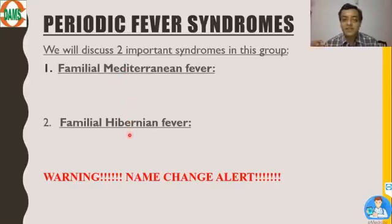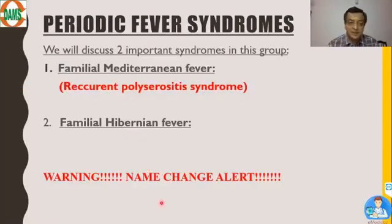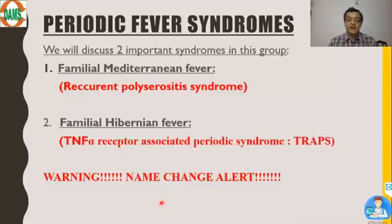Any name which still mentions the geography is no longer recommended, because it is not right to believe that they occur only in those geographical areas. They are present everywhere, right? So we have got the new names: familial Mediterranean fever is the recurrent polyserositis syndrome, and familial Hibernian fever is TRAPS, the TNF alpha receptor associated periodic syndrome. So we have got the two important syndromes that we want to discuss today.